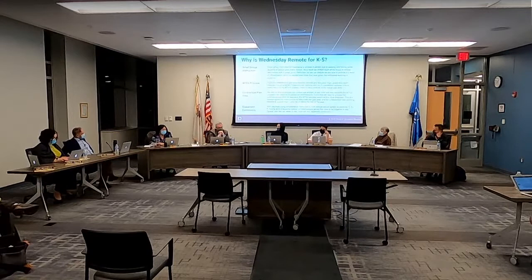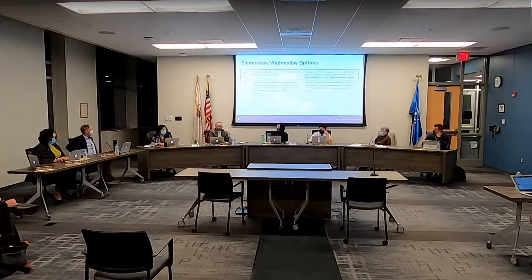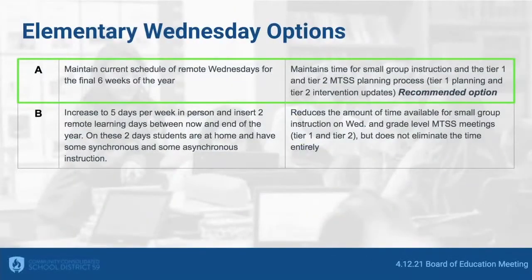And then next year, we've proven that our mitigation strategies, everything we've done, has been great. As you saw earlier in this presentation, the numbers have been amazing. Everybody has been doing an awesome job, and I want to thank the staff, the families, and the students, because without your hard work, we wouldn't be at this point.